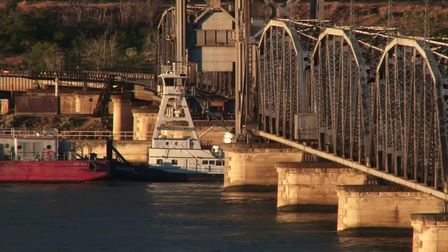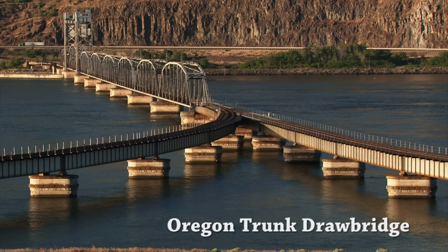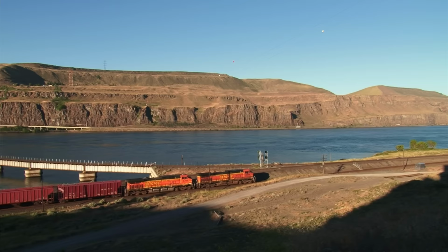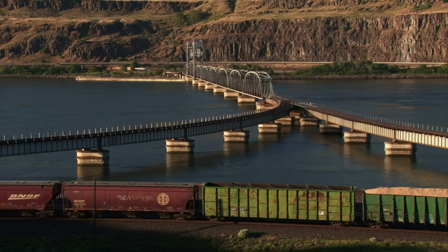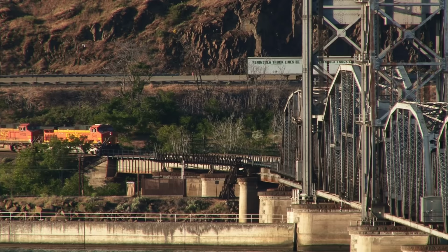The next morning, a barge is seen passing under the Oregon Trunk drawbridge. We are located on a rock shelf above the Y track at the north end of the bridge. We know a train is coming off the trunk and will be here any minute. As we wait, we hear the sound of a westbound approaching. As the manifest exits stage right, the BNSF 5418 North comes into view.